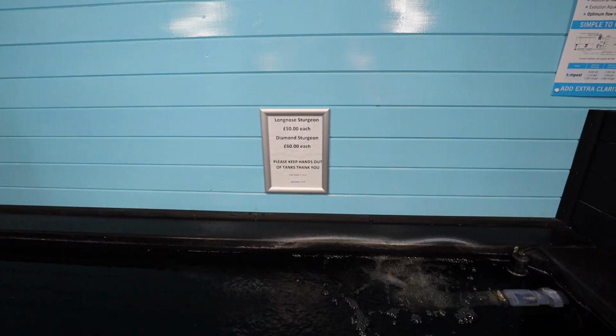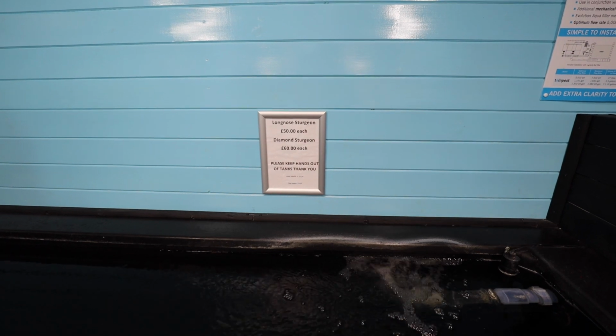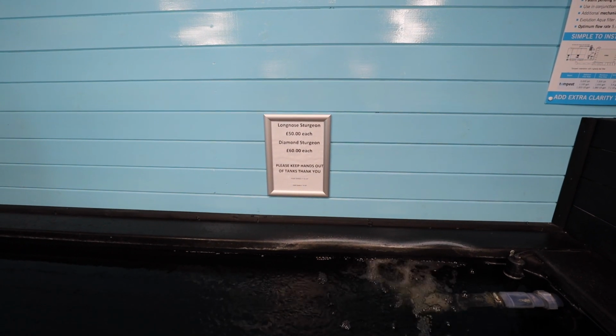So we have some long-nosed sturgeon, £50 each, and diamond sturgeon, £60 each. I don't know if you'll be able to see them in this tank. It does look like it's a fiberglass tank, so it looks nice. As you can see, hopefully you can see through the glare.